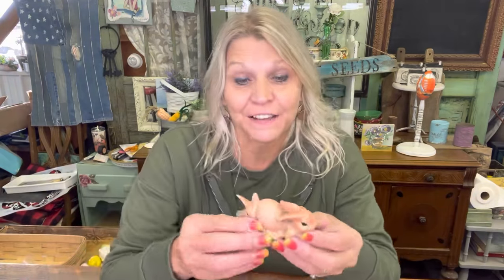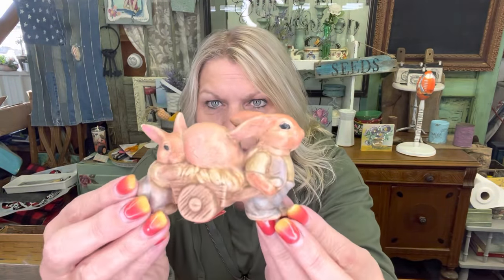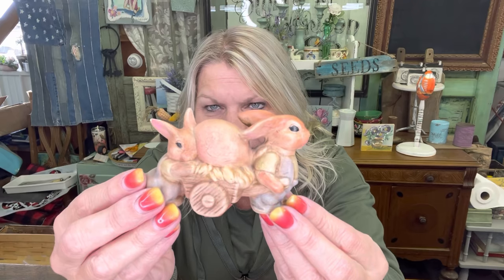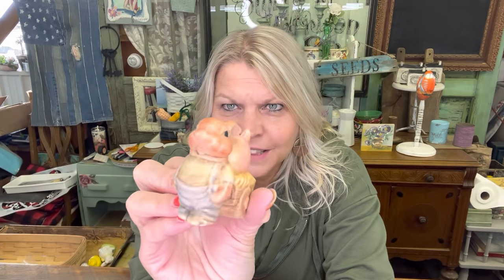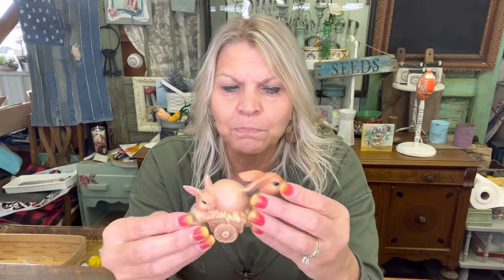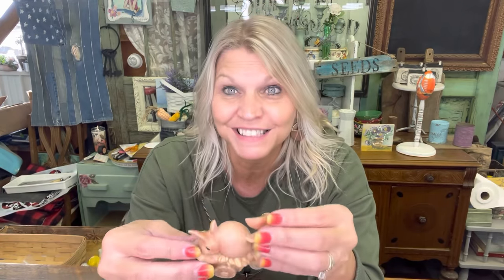Bunny number five. Here is a bunny hauling a wheelbarrow with an egg in it, and then the other bunny pushing it on the back. Such a sweet little figurine is this, and it's got those muted colors painted perfect. I love it. 39 cents.